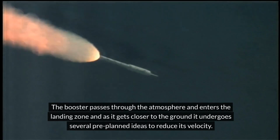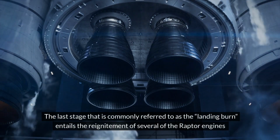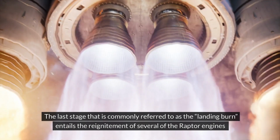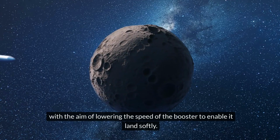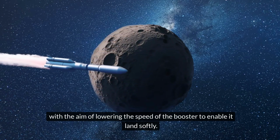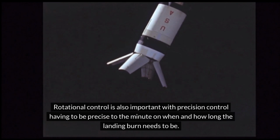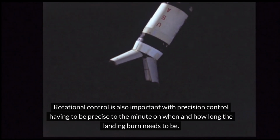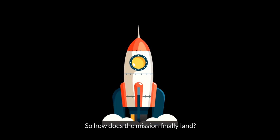it undergoes several pre-planned maneuvers to reduce its velocity. The last stage, commonly referred to as the landing burn, entails the reignition of several of the Raptor engines with the aim of lowering the speed of the booster to enable it to land softly. Rotational control is also important, with precision having to be exact on when and how long the landing burn needs to be. So how does the booster finally land?